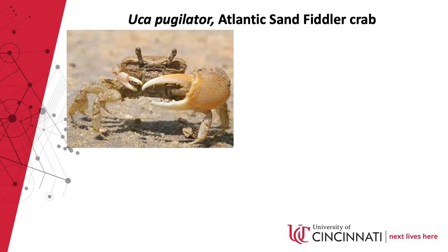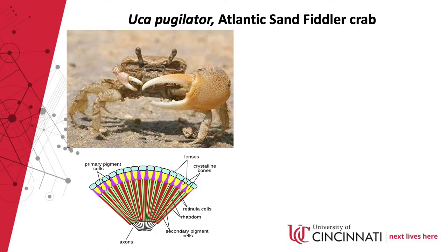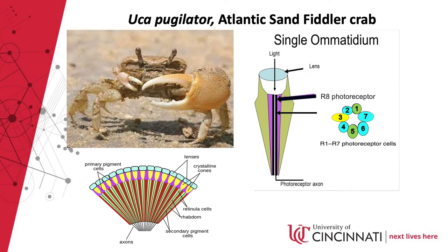Fiddler crabs are a good model to study color vision because they display many of the behavioral functions involving color perception. A good example of this is the use of ultraviolet light in mate choice. Uca pugilator have apposition compound eyes with 360-degree panoramic visual view. Each eye is composed of many ommatidia, with each ommatidium containing 8 photoreceptor cells. The 8th is stacked on top.